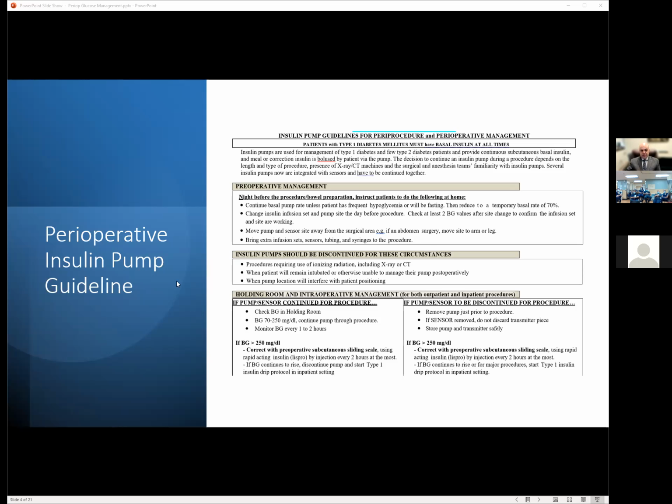their care. So from the technical reasons, any procedure that requires the use of ionizing radiation, for example, C-arm, CT scan, X-ray, the pump should be removed, and that has to do with just the mechanical limitations of the device, really. They should not be exposed to ionizing radiation. But also any patient that is expected to remain intubated or expected to remain deeply sedated after the procedure and will not be able to make adjustments to their insulin pump, will not be able to actively manage the pump post-operatively. In that case, it would be appropriate for us to assume full care over glycemic control.